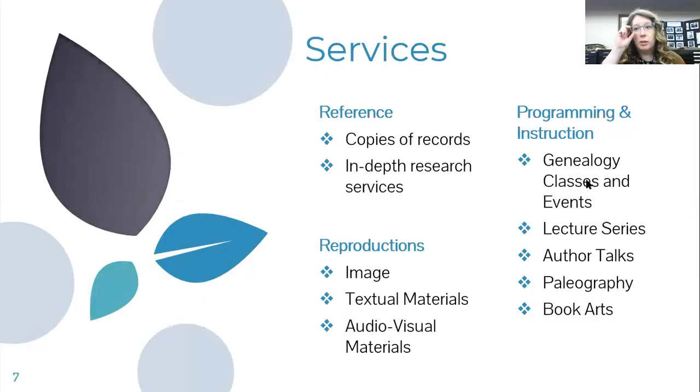Then I'm just going to go over our services. They have not changed. We have reference services, so we do make copies of records for patrons and users. We do in-depth research services, so contact us if you're interested in those. We do make reproductions for people. We do image, textual materials, and audio-visual materials if they have not already been digitized.